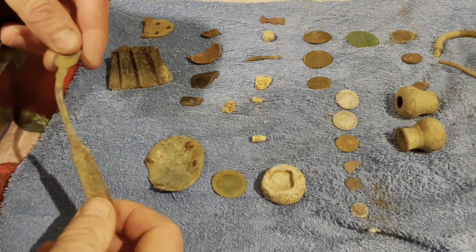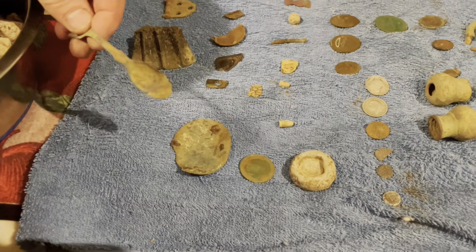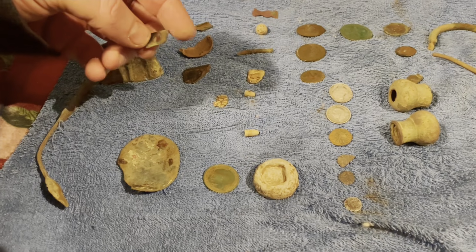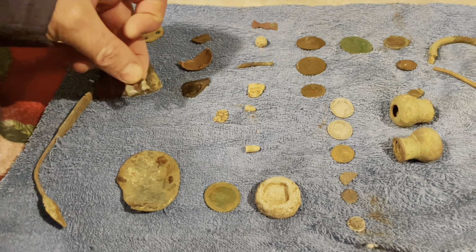This was the spoon that I said, if somebody said to you, how many sugars do you want? Well, 40 please. Off we go. A bit of horse tack here. Didn't really find out what that was. I thought it was part of a buckle. It wasn't broke, as I said.